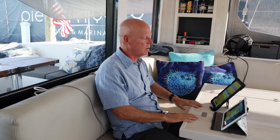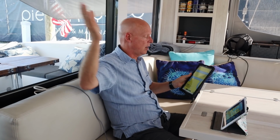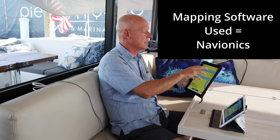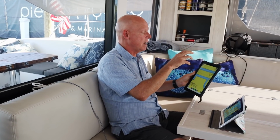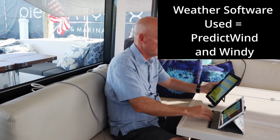And here on the table, we have the tablet that also goes up at the helm, and we have a map here that we use and is GPS guided. We also have the ability of getting weather updates on this tablet. This is basically a slave screen to our Raymarine.